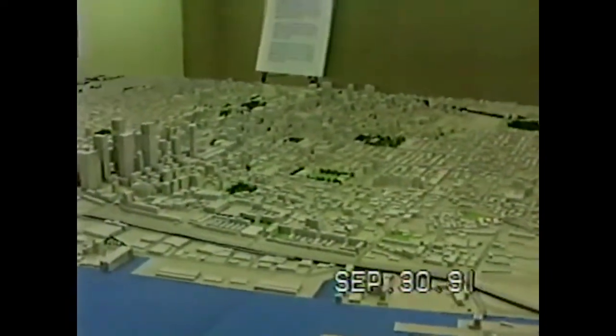This is the hub of the city, the center here. I have to move the camera because I'm too close. I got this all the way out, as wide angle as I can get it. See if I can catch some of this. This is a mock-up of the city of Toronto.